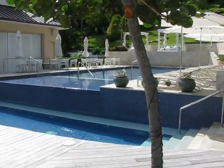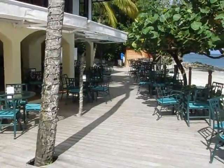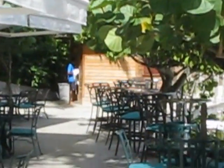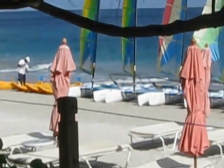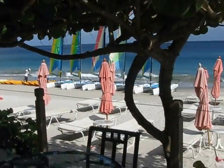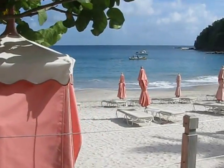Okay, the last part of the tour along the front of the resort is down here, which is where you hire snorkel equipment or book the free facilities, whether it be catamarans or windsurfing. Also included is some water skiing and jet skiing.